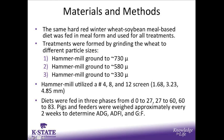Now, in order to do this, we utilized hammer mill screens, looking at a number 4, a number 8, and a 12 screen, which correlates to a 1.6, 3.2, and 4.9 millimeter opening on the screen. Diets were fed in 3 phases from day 0 to 27, 27 to 60, and 60 to 83, and pigs and feeders were weighed approximately every 2 weeks to determine average daily gain, average daily feed intake, and feed efficiency.